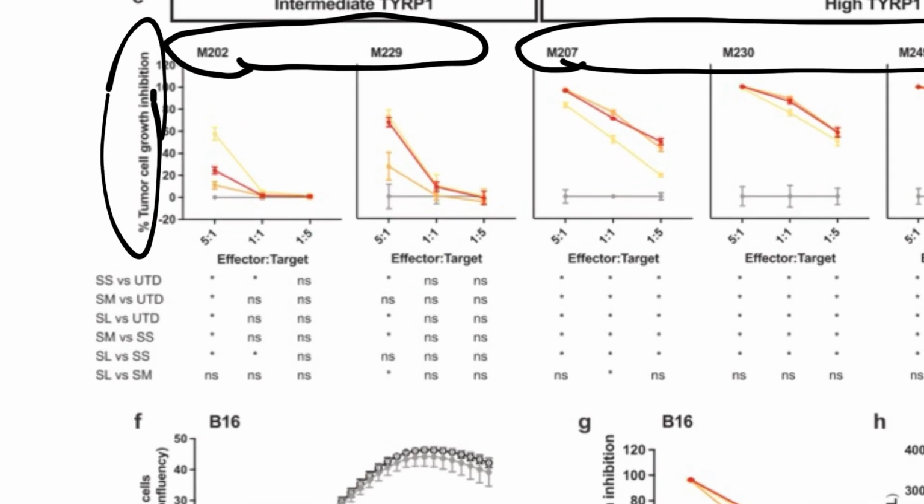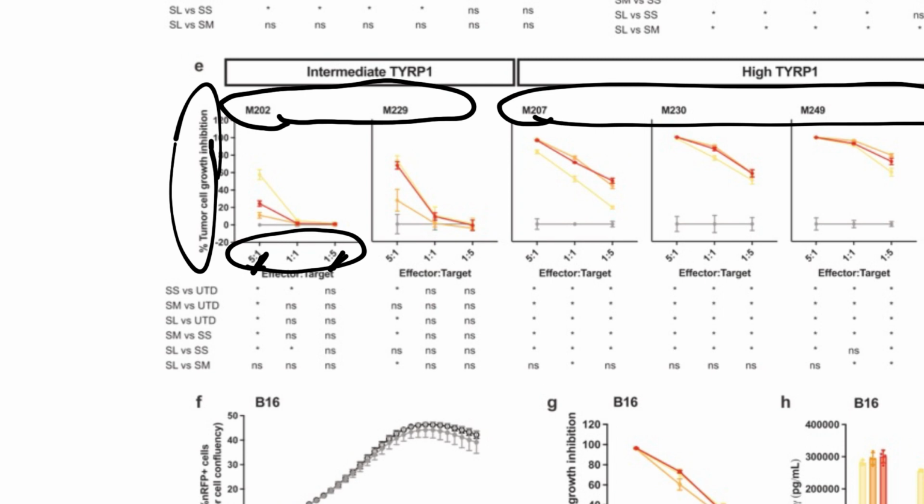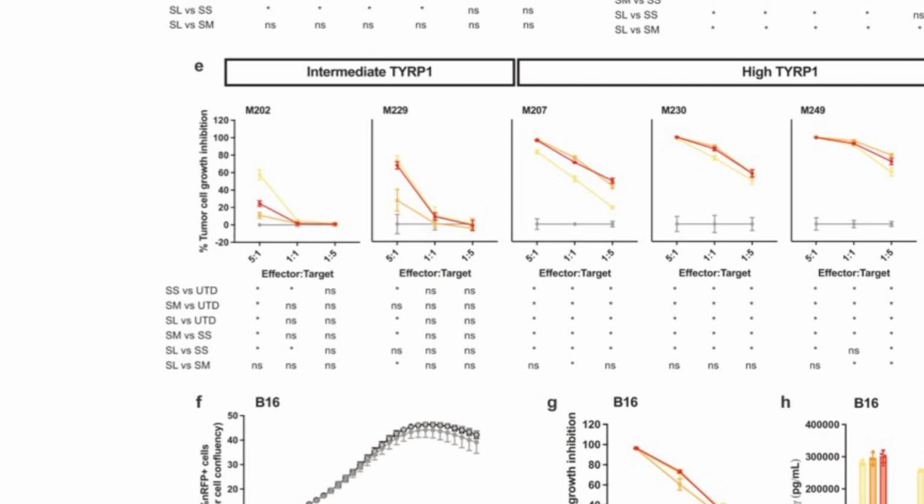And this x-axis designation, effector to target, is basically the ratio of T cells to receptors on the cancer cell. So 5-to-1 favoring more T cells, 1-to-5 favoring more receptors. And as expected, 5-to-1 is going to have the strongest effect because that means that you're giving a relatively higher dose of T cells compared to the amount of receptor. Right? And there was an interesting pattern.